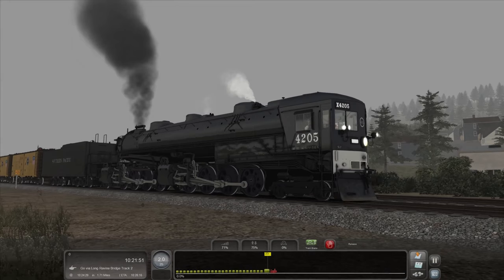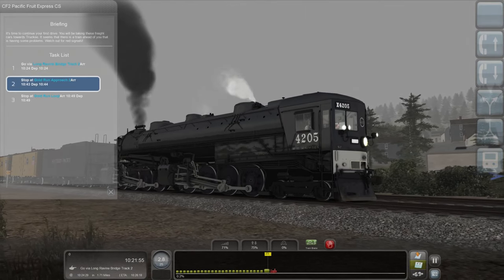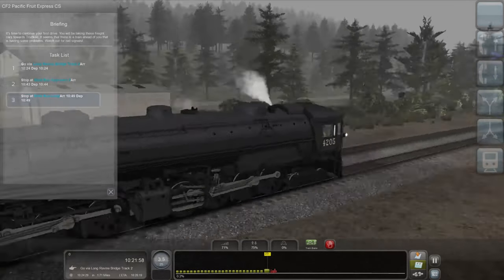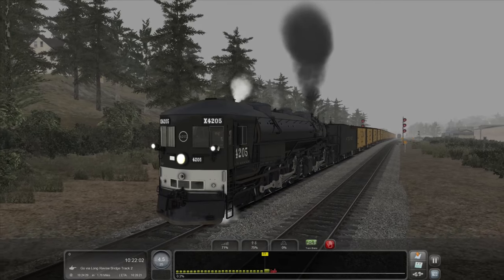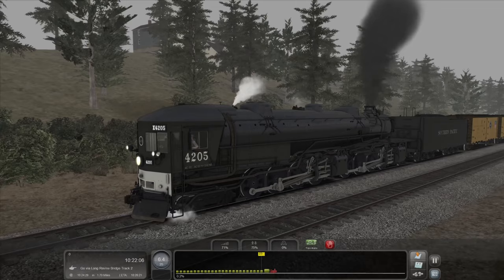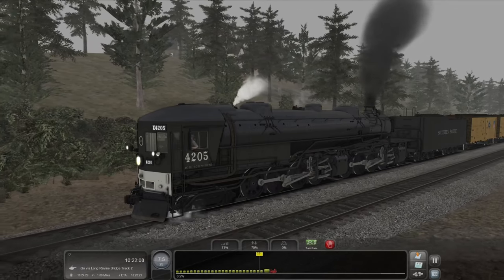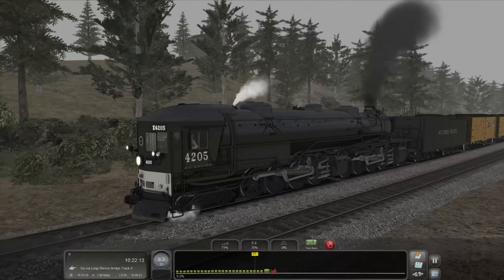X4205, Pacific Fruit Express train going down to the Gold Run Loop, which is in about half an hour or so. We're going to see if we can actually run this one a little bit better than we ran the original. But yeah, Southern Pacific, well, technically Southern Pacific and Union Pacific were actually home to some of the weirdest locomotives that you can ever see on the rails.